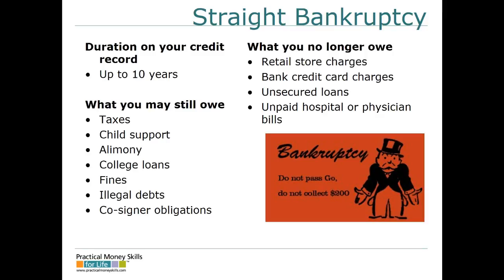But what you no longer owe are retail store charges, bank credit card charges, unsecured loans, and unpaid hospital or physician bills. It's real important that you understand when you file bankruptcy that you still may owe some things, and there's a list for the things that you may still owe. End of chapter.